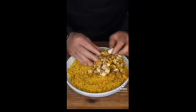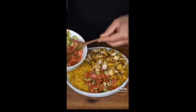I like to cube up the chicken so it's easier to eat. Tomatoes and cucumbers because we're healthy. And now we have final product. And as always, namsullah. Simple to make, but flavors are complex.